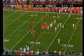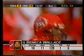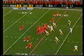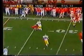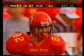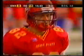Seneca Wallace in the first half on fire, 10 of 11, 128 yards, the touchdown throw. He has command of the football in the first half. Four wide receivers, they drop it into the flat, and it's complete again to Lane Danielson, who has been just the workhorse today. That's his fourth reception of the afternoon for Danielson out of Dyke, Iowa. Leads the team in receptions, fifth in the Big 12 in yards per game.